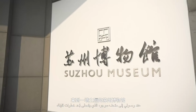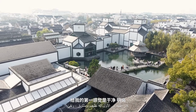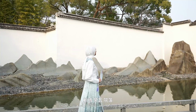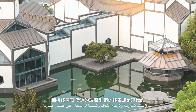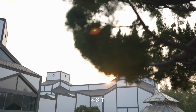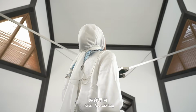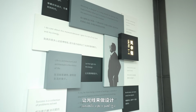Just steps away, the Suzhou Museum feels immediately different. Calm, bright, and remarkably pure in its lines, as if you have wandered into an ink-washed landscape brought to life. The whitewashed walls, dark roof tiles, and intimate courtyards carry the unmistakable charm of Jiangnan. Yet the sharp roof lines, clear glass, and crisp geometry belong unmistakably to the modern world. Here, the old and the new do not collide, they complete one another. Standing inside the hall, I watched sunlight pour through the skylight, gliding slowly across the floor like water in gentle motion. In that moment, I understood what architect I. M. Pei meant when he said, "Let the light be the designer."